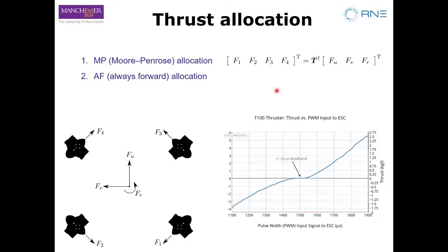In the present work we use two thrust allocation schemes. The first one we use is a standard scheme called the Moore-Penrose allocation. We call it the MP allocation. This is a standard method whereby you relate the impact of each thruster to each degree of freedom and build a matrix and then invert it so that we then have the joypad inputs FU, FV, FR as inputs, and then the resultant is each of the individual thruster outputs.